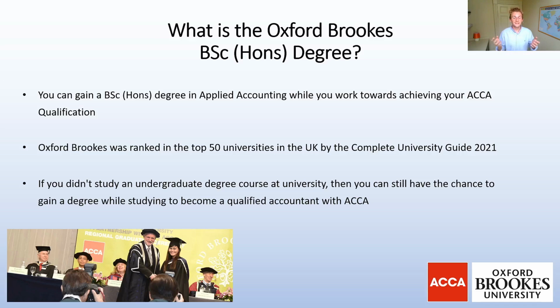Because what it means is that maybe you've started your ACCA journey on the first papers, so Business and Technology, Financial Accounting, maybe you had a couple of exemptions from doing your AAT. Well, this gives you the opportunity to complete an undergraduate degree like you would have got if you'd gone to university and gone down that route, but potentially you've done an apprenticeship or you've just started work.